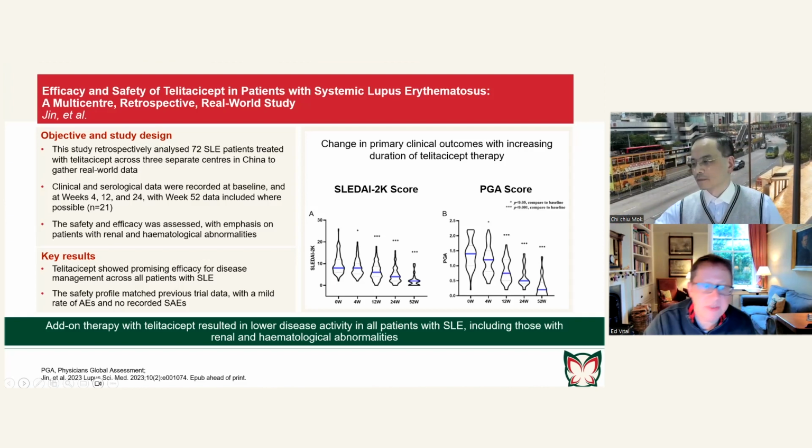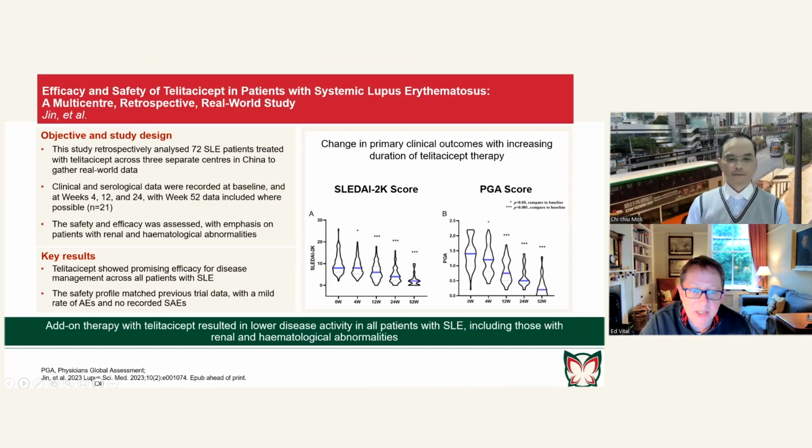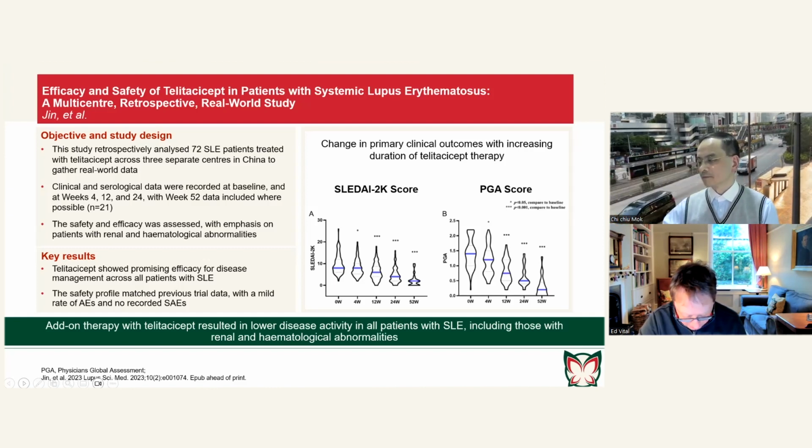And in this study, obviously this is an open label study, so we have no control arm, but as shown on the slide there, you see a significant reduction in the SLEDAI-2K by 12 weeks, 24 weeks, 52 weeks, and also a similar reduction in the PGA score at that time.